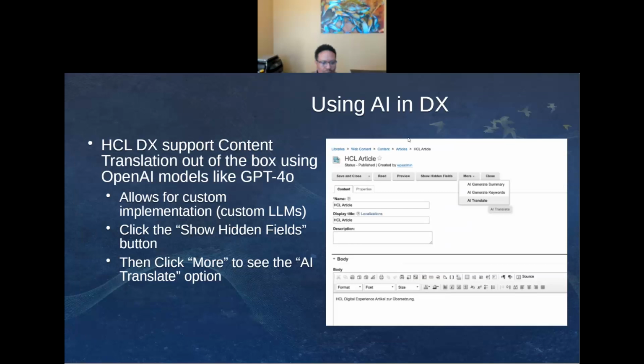Being international, we have to do some amount of translation. And out of the box in DX, you can do the translation utilizing OpenAI. Again, it's the out-of-the-box setup for OpenAI. You can use anything else if you write your own custom environments. But to get to that, again, you have to go in and show hidden fields, and now you'll see that there is the AI translate. The interesting thing that I found, it took me a while to figure this out, because initially it wasn't documented, and then suddenly it appeared in the documents somewhere along the line after I went back and forth.